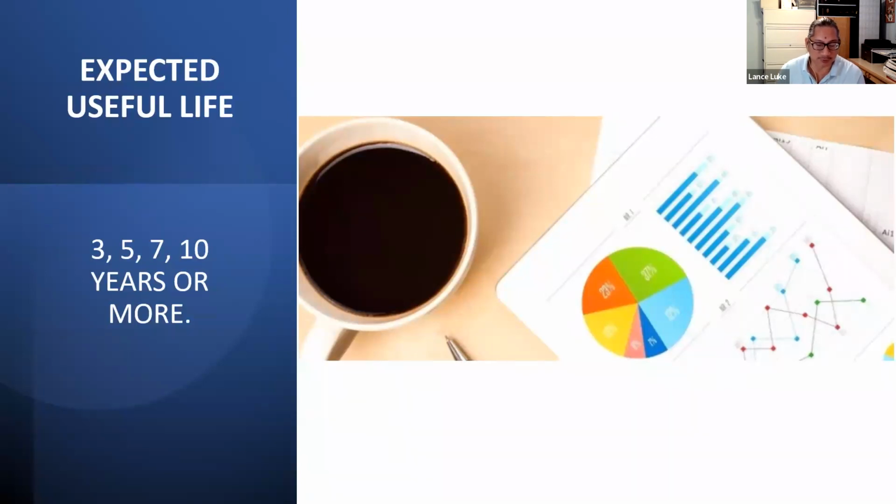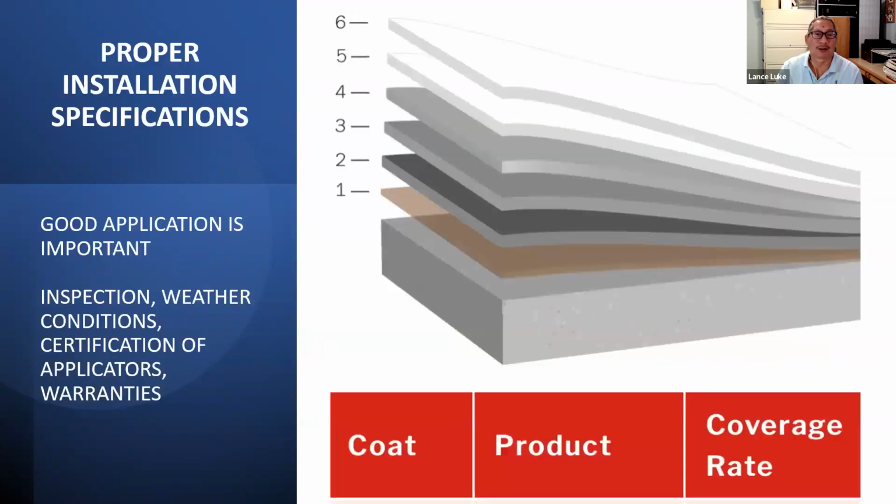What else do we need to talk about? Well, the expected useful life, this is in general normal conditions. If the conditions aren't normal, then the lifespan decreases dramatically. Before I talk some more about that issue, this is an image of proper installation specifications.